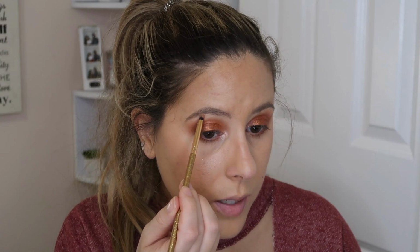I think that looks very, very pretty. Then I'm just going to put some on my brow bone. When you apply it with a finger, it is a lot more intense. It looks really, really pretty.